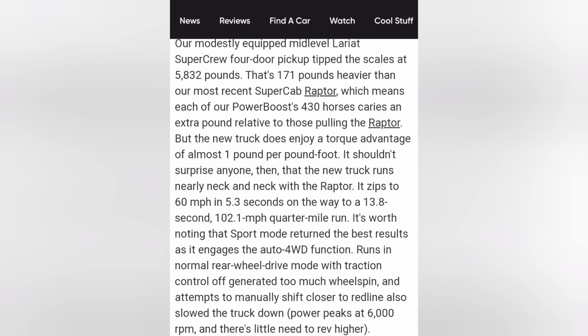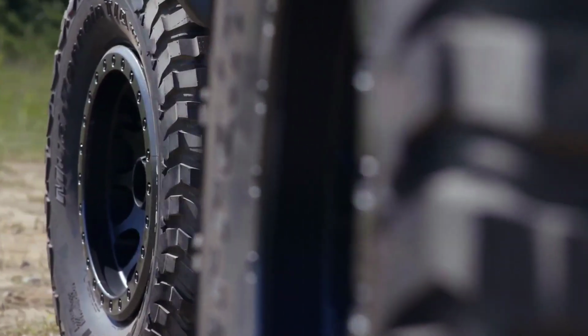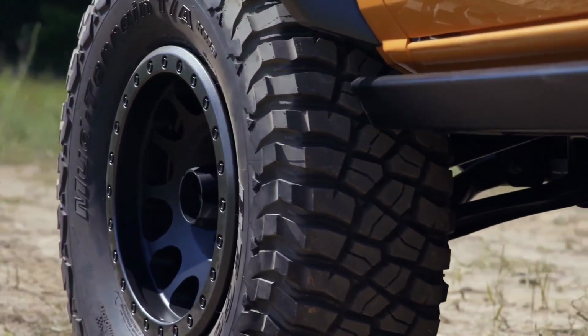And the quarter mile in 13.8. So if we do get the power boost on the Bronco, which wouldn't surprise me at all because Ford has said that they're very committed to get, I think it was around 30 models to be hybrid or electric models by 2025. So it would make sense that the Warthog comes with the power boost.